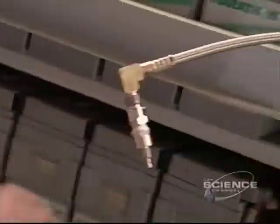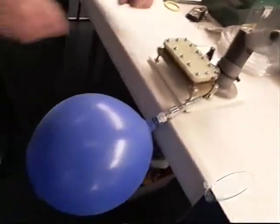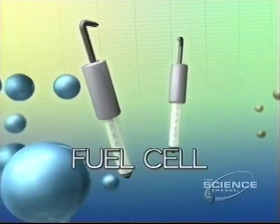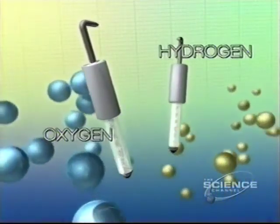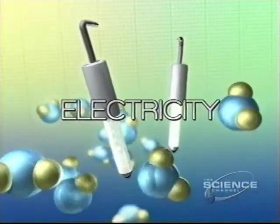This tank here has hydrogen in it. The hydrogen can be converted back to electricity by putting it through a fuel cell. You can see here is the individual fuel cell stacks. Fuel cells are simply electrolysis in reverse, this time bringing hydrogen and oxygen back together to produce electricity.